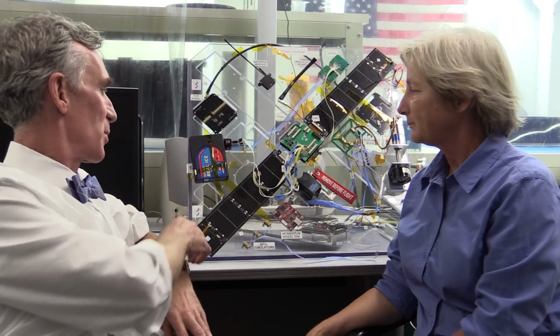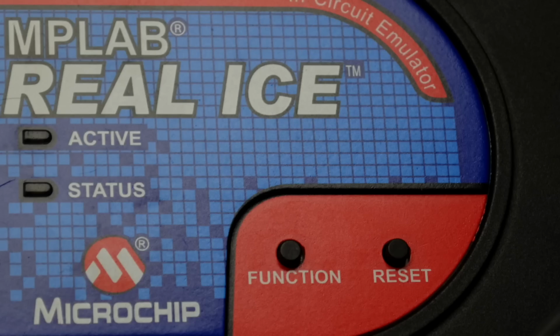There's nobody in outer space to push that reset button, for example. No one that we've gotten to volunteer for that job, but it's open.